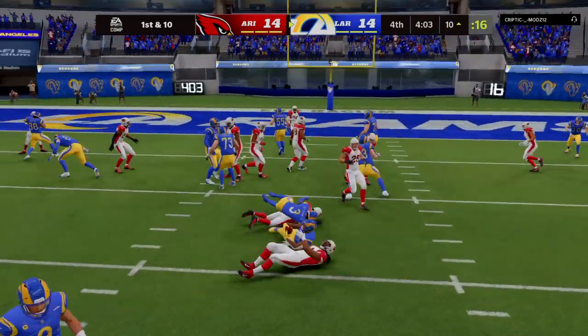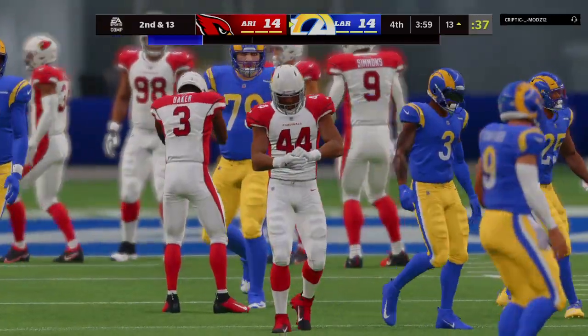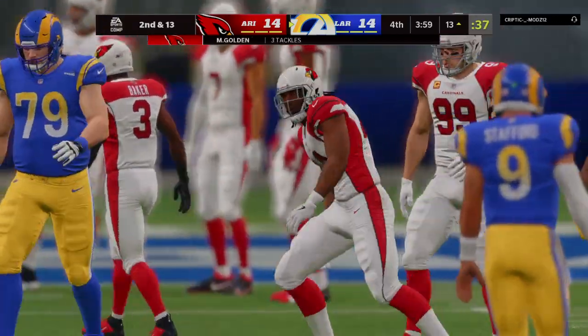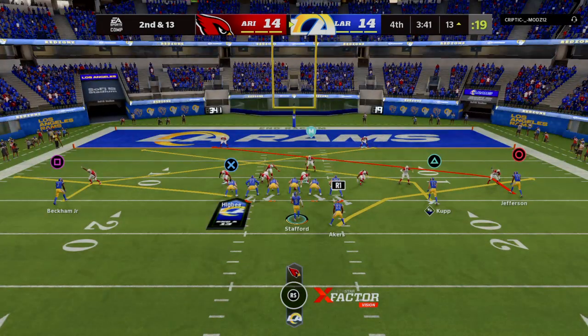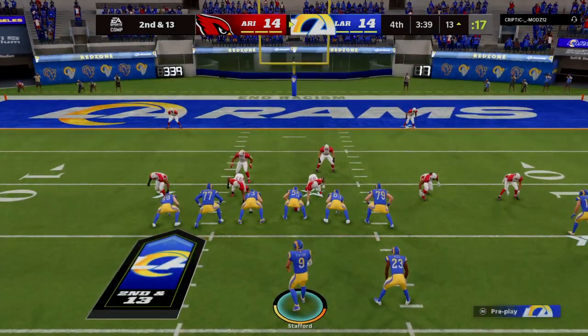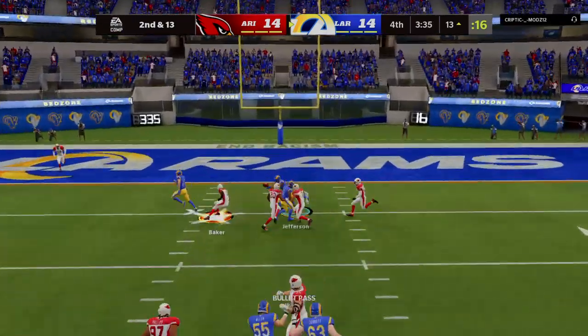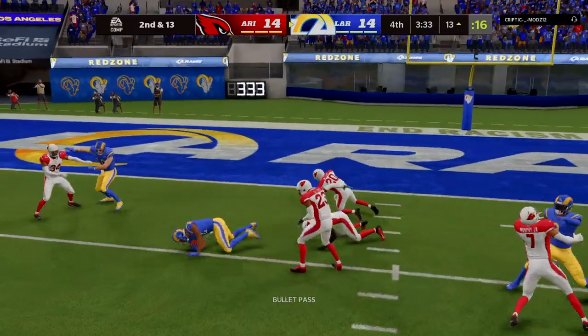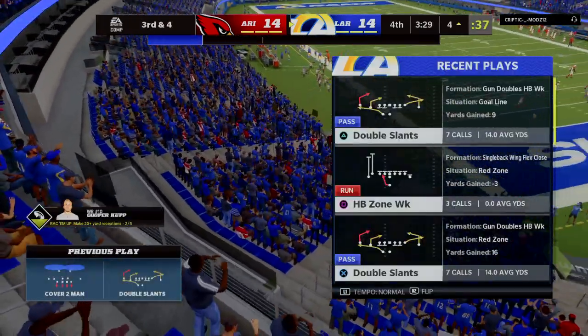They'll run with Michel, and they'll lose yardage here. They go backwards to the 13-yard line. Excellent work by Marcus Golden, shooting into the backfield for the stop. After the loss, they'll come up 2nd and 13. Here's Stafford. Middle of the field to Jefferson. They'll get 9 there as that sets him up better for 3rd down.